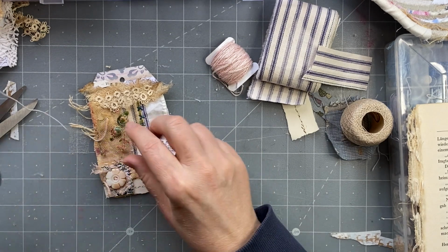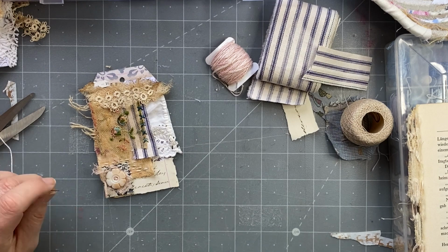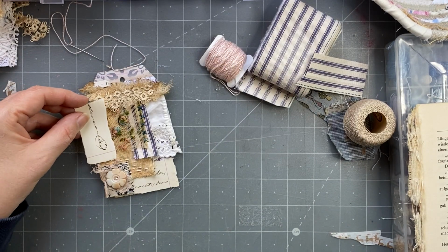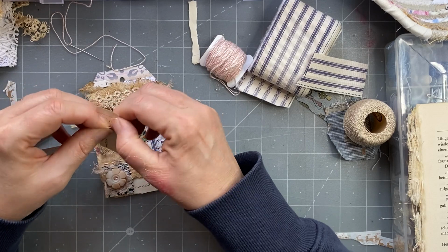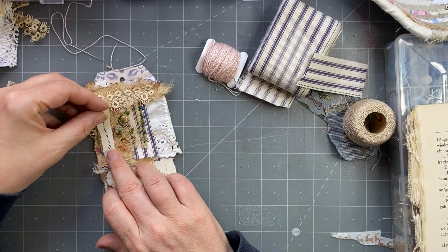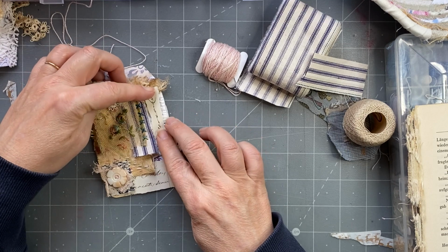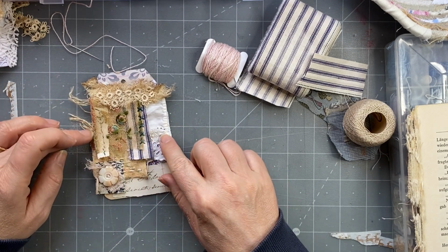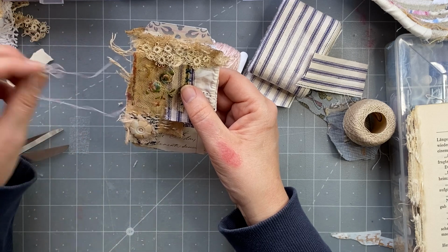I'm wondering if I want to put some knots anywhere. I'm just thinking about it. I'm just going to sit here and think about it, I think. Just going to tear this beautiful script down here. Let me just lift that up and look at it. No. I do feel like I need to do something down here maybe, or across there.